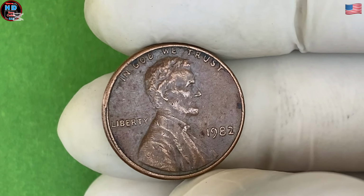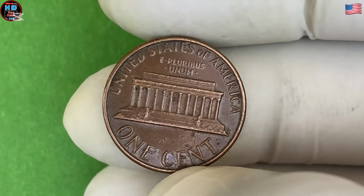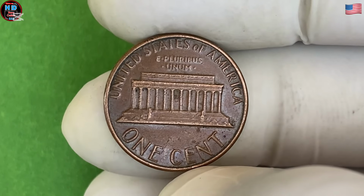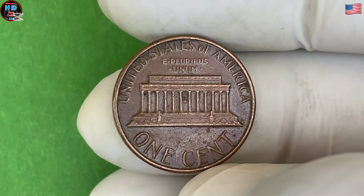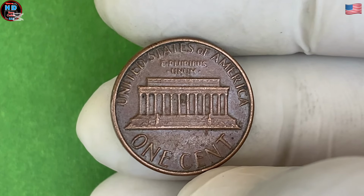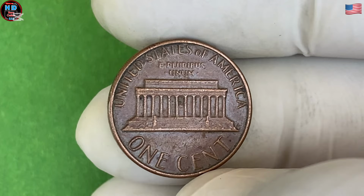Minting errors, while rare, can significantly increase the value of a coin. Errors occur when something goes wrong during the production process at the U.S. Mint. For example, a 1978 penny could have a doubled die, a condition where the image on the coin appears twice, creating a blurred or ghosted effect. This happens when the die used to strike the coin is misaligned, and the result is a visible double image.